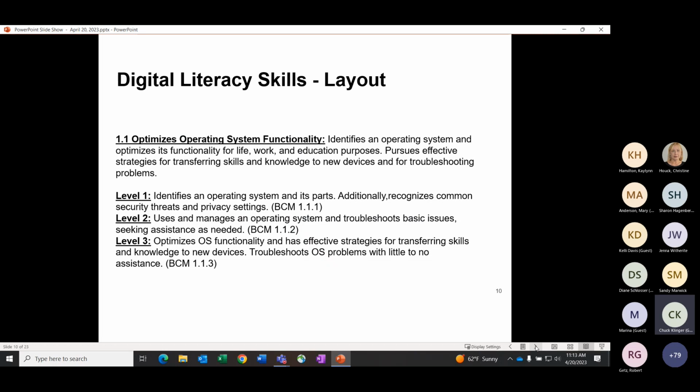And then within each of these skills, we have three levels. As you can see, we titled them levels 1, 2, and 3. Level 1 is usually the more basic level. And level 1 usually involves using directions, like following procedures that may be given by the teacher or by a tutorial, working with very specific and familiar technologies or products, software, hardware, things like that.